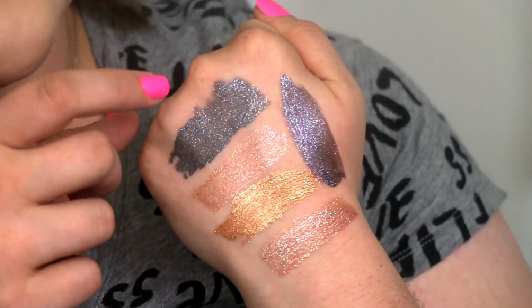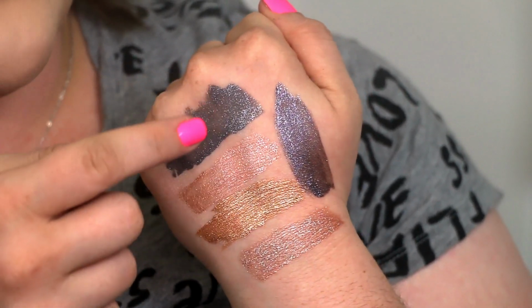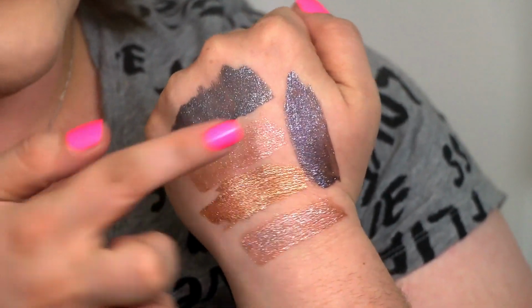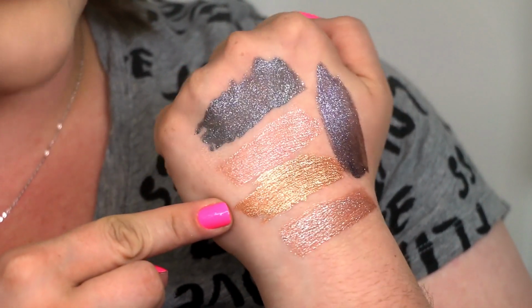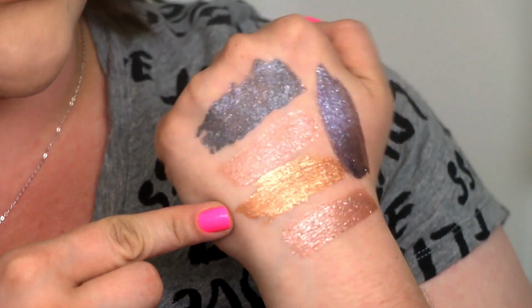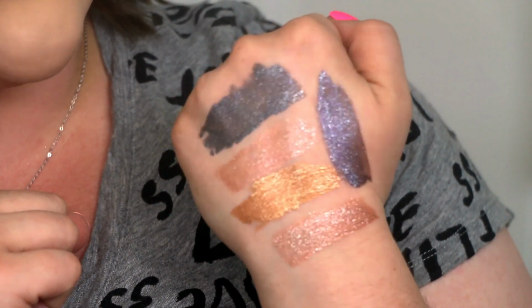I feel like right now you can really see my hand kind of coming through this one, the tone of my hand. You can really see it poking through, but on this gold one, honey, there is no hand poking through. She is like a solid beauty. Ooh, so good. Look at those colors.